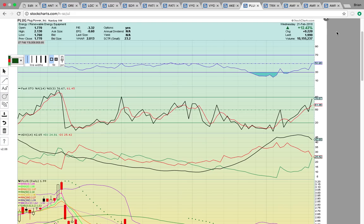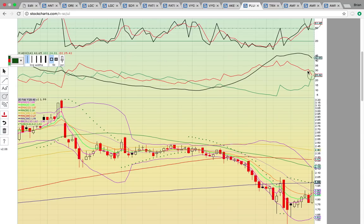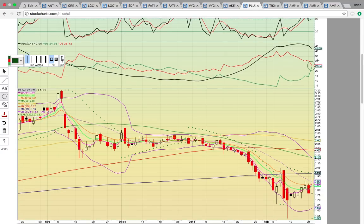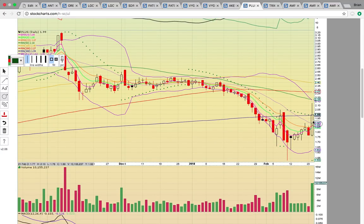Okay, take a look at PLUG. Closed up 12% today. RSI is trying to heat up. It closed above 51. You want to see it stay above 51. Check out ADX with plus DI, minus DI pinched. If the green line crosses the red line to the upside, that'll be a signal the bulls are taking control. There was a nice close today above the middle Bollinger Band.